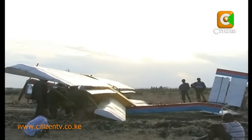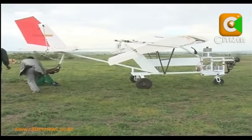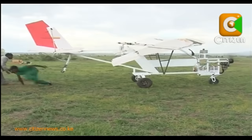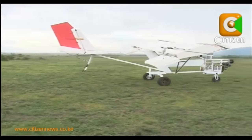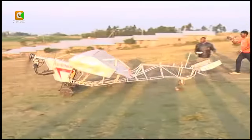I'll go back to the drawing board and design the landing gear better. But some do manage to take off for a few glorious seconds, then crash.